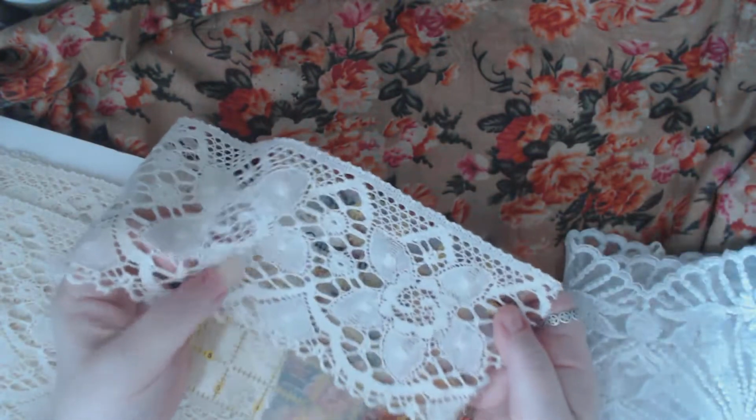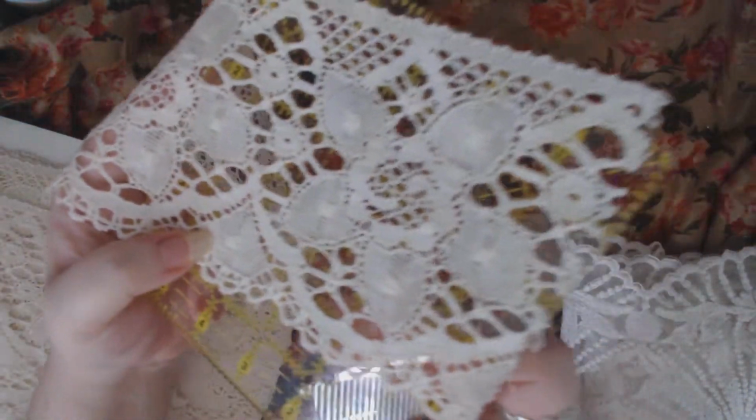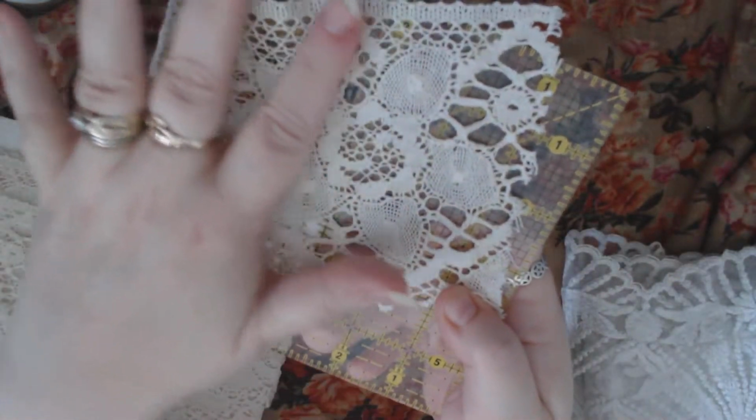And this is a 4-inch wide, and it's so beautiful and dimensional. I hope the camera will pick it up, but you can feel all the beautiful bobbin work.